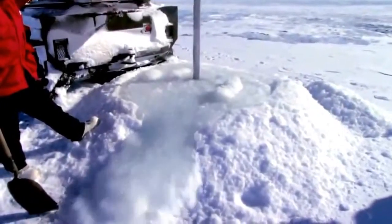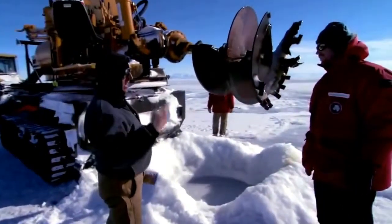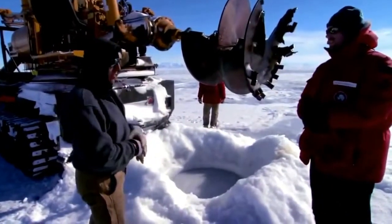But we can't just go jump in the hole. Come back in, blade it, then we'll bring the hut in, place the hut, we'll put snow around it, and you're down. That was great. Okay, thanks.